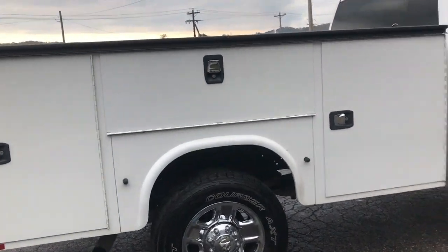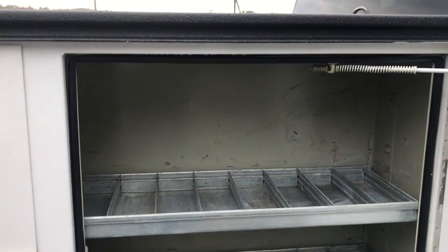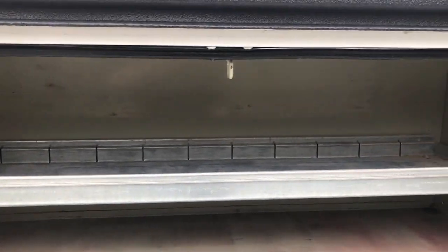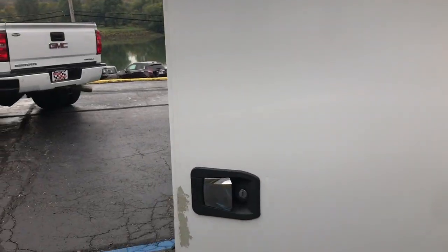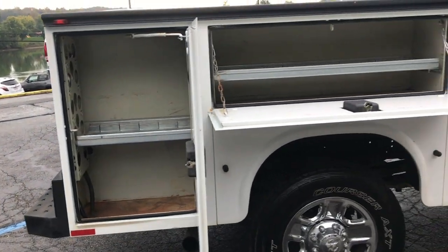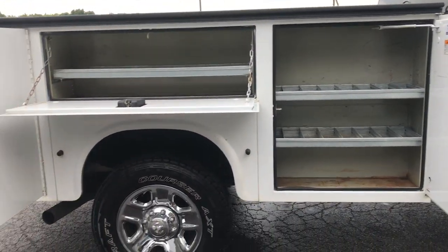But while I'm over here, let me go ahead and pop these panels open and show you the space that is actually in there. You've got shelving that is already in this. Each of these do have locks on them. They are lockable, so you can see that one. Right there is your lock. So let me back off here and show you the capacity that you have inside of this truck.